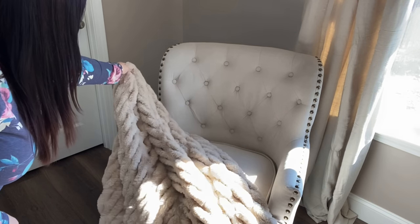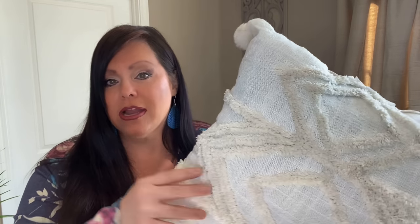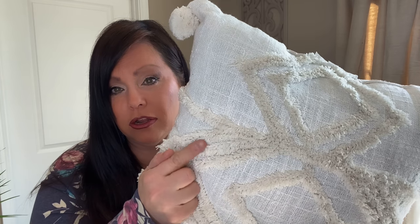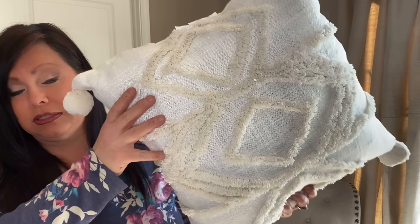Next, I have this beautiful throw blanket I got at Target. Then I found this pillow at Target, and although the design is different than the one on the bed, it's the same concept, same sort of material with the fuzzy stuff. And I love the little pom-poms. I think they're super adorable. So I'm gonna set this on that chair.